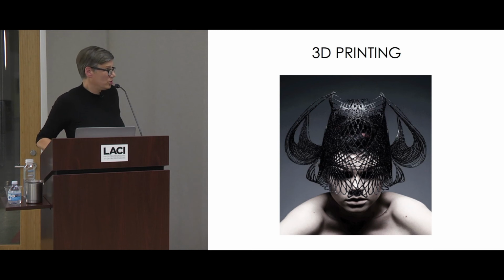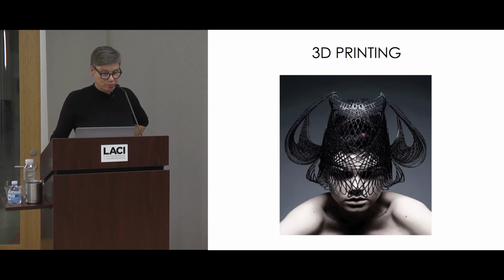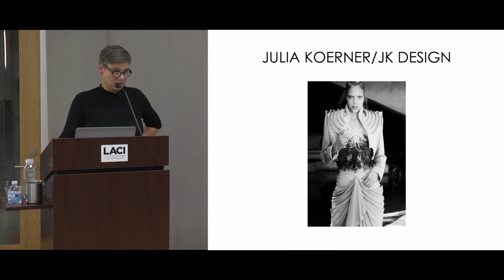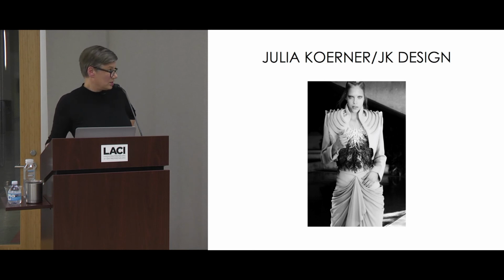Last but not least, of course, 3D printing. 3D printing is proving to offer sustainable and innovative alternatives in the textile materials, interiors, and fashion industries. Here we see a headpiece created by MIEO. And then we have here Julia Kerner, who is with us tonight here. I don't see you, Julia, where are you? Julia is an award-winning designer and architect and lecturer at UCLA. She has worked with famous haute couture houses in Paris and has created wonderful pieces for her own line, JK Design. So this is one of her pieces.